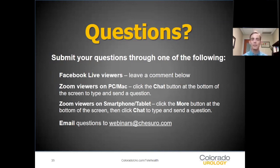We have several questions about the lifespan of the Rezum treatment, if it's something that will have to be repeated after a certain length of time. Can you speak on that? Yeah, that's a good question, an important point. It is a newer technology. We have good 5-year data right now, so that's really all we can speak on.